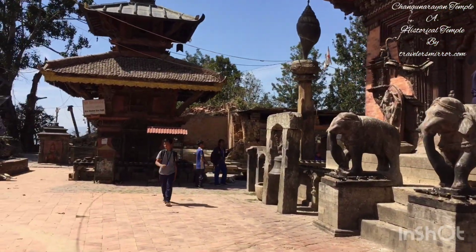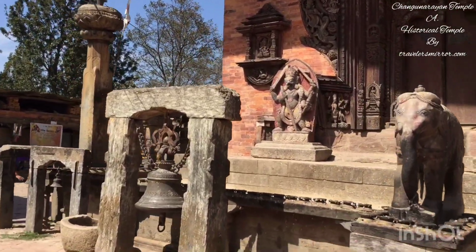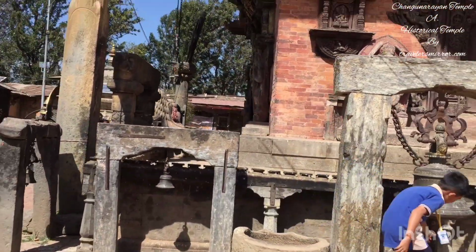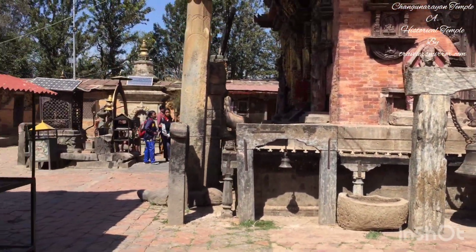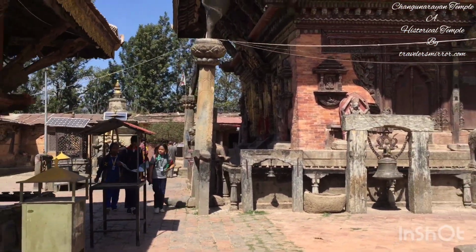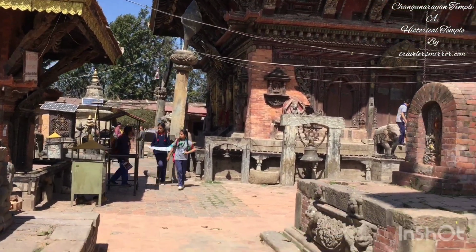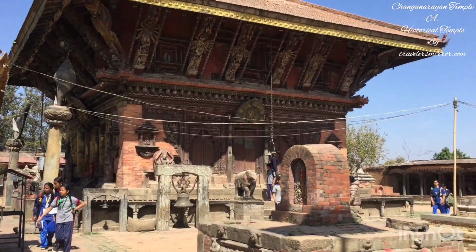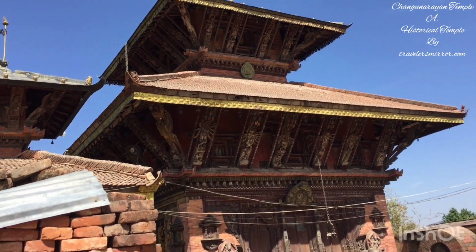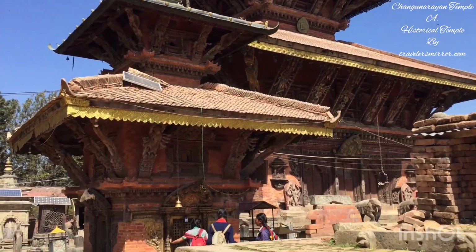The main attraction of this Changunarayan Temple is this historical pillar over here. It is one of the proud collections of the Changunarayan Temple complex, a historical stone pillar with an inscription. The inscription is in Pre-Licchavi script, the oldest script of the Kathmandu Valley, and the pillar was established by the Licchavi king Manadeva in 464 AD, almost 1600 years back. What an ancient pillar.